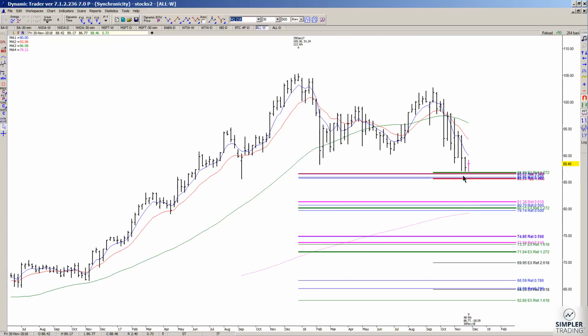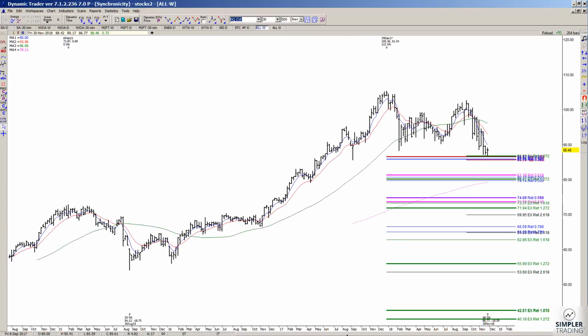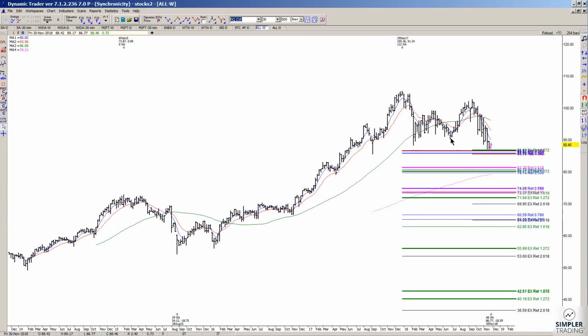So I'm going to say that anywhere from the area of 85.66 to 86.80, as long as we hold above there, I would definitely look at buy triggers against this area, because it's symmetry. You've got symmetry with this prior larger swing. You also have a big two-step pattern.